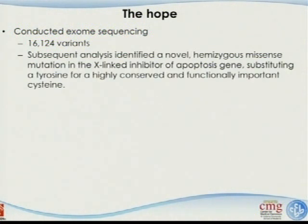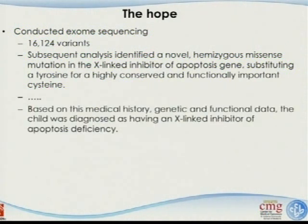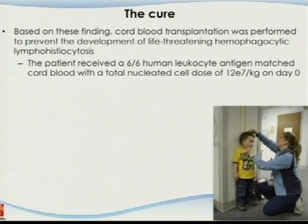The subsequent analysis identified a novel homozygous, I think, missense mutation in the X-linked inhibitor of apoptosis gene, substituting tyrosine for a highly conserved and functionally important cysteine. And so on and so forth. So there's a clinical report on that. Based on the medical history, genetic and functional data, the child was diagnosed as having X-linked inhibitor of apoptosis deficiency. So they used this exon sequencing information to identify which variant is causing the disease.